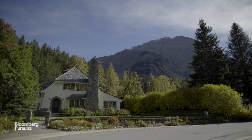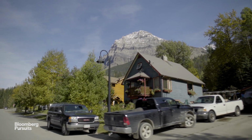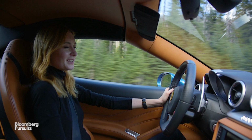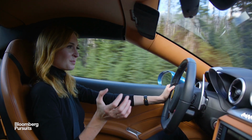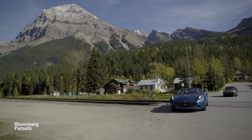One of the great things about this drive is the fact that there are little mountain towns along the way that you can pull into and drive through, look at the little homes. And they're really fun to see. They look like they'd be in a movie or something. They're kind of these picture-perfect mountain towns. Definitely worth driving through.